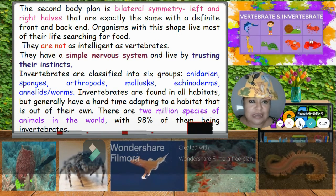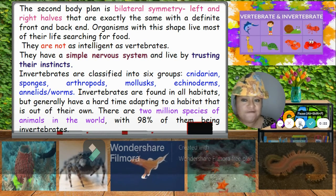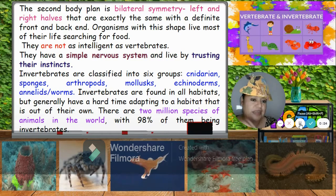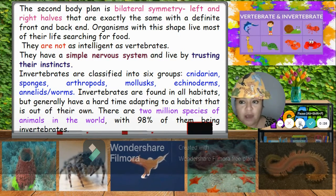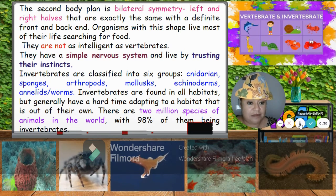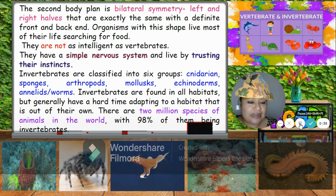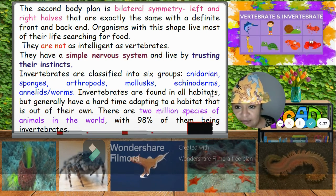Organisms with shapes like these spend most of their time searching for food. So that means that, in contrast to the others, they move around. They are not as intelligent as other animals such as the vertebrates. They have a simple nervous system and they live by trusting their instincts.